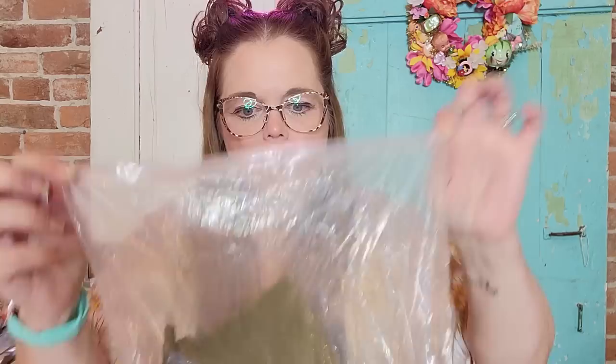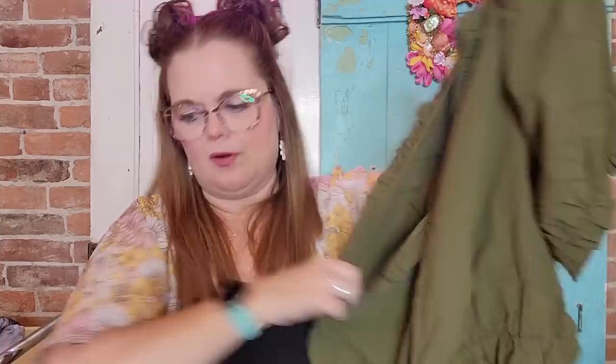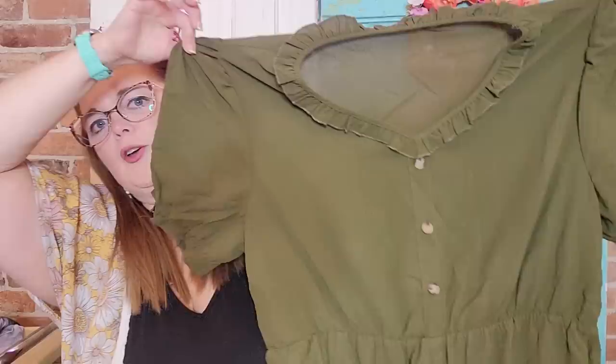Okay, let's pull out. I think this is a dress. Look, I'm being a good girl. I'm not ripping open the bags. This is a dress in this army green. A little short sleeved number there. You're not going to be able to see a full view at the moment, but I will put in the little graphic there and I will be giving this a try on. 3XL. So I did size up.